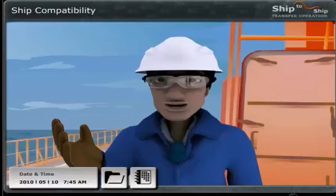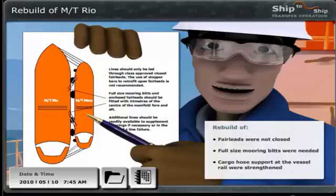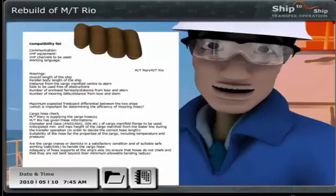Yes, it is important to ensure that the ships are compatible in both design and equipment before a ship-to-ship transfer. Maybe we should give Nick some details regarding the compatibility. Let me show you. I have gathered all the required information regarding the operation in this portfolio. Now, to the left we have the Rio, as she was 3 years ago, and to the right, the Mary. And as the Rio is a tanker over 160,000 deadweight tons, she should also have closed fairleads and full-sized mooring bits within 35 meters fore and aft of the center of the starboard manifold in order to be approved as an STS transfer ship. Also, the cargo hose support at the vessel rail had to be modified and strengthened. They did a great job, and, until now, neither we nor other ships have experienced any problems with transfers to the Rio. Here, you can see the compatibility list of the equipment that has been checked for the 2 ships.